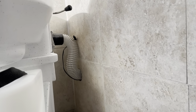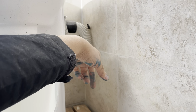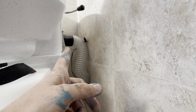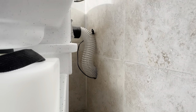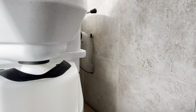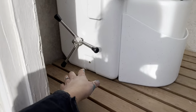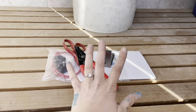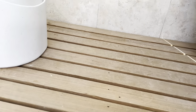We got it plugged in. I mean, it's not currently plugged in because we don't need it on at the moment, but the fan, the air hose is in, and that's all there is to it. We still need to hook it to the floor with this, but we'll get to that eventually. We'll get there someday.